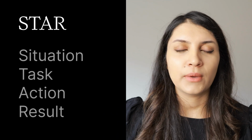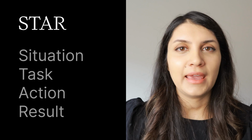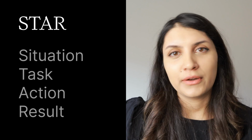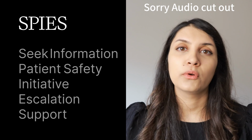For example, give me an example where you led a team, give me an example where you managed a team, or questions along those lines. So the STAR acronym stands for situation, T for task, A for action, and R for result. And if there were any questions on dealing with difficult colleagues or patients, I used the SPIES structure. The SPIES acronym stands for initiative, E is for escalation, and then the last S is for support.